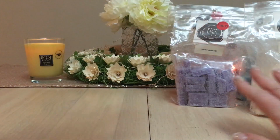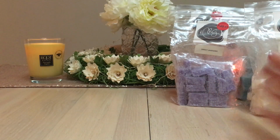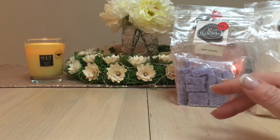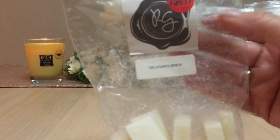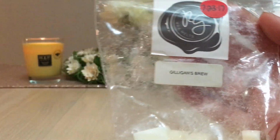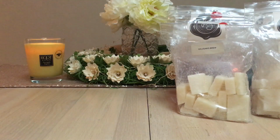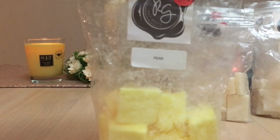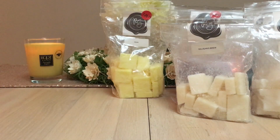Then we have Sweet Lavender. Again, they're so great. These little mini melters are great because you can melt them on their own, or you can blend them with things and make your own creations, or follow what other people have done on the Rose Girls Facebook page. Gilligan's Brew, which is like a coconut cream. This is really lovely too. Pear, which is a nice, almost overripe pear scent. Also great for blending. I mean, that's what the whole mini melters are all about.